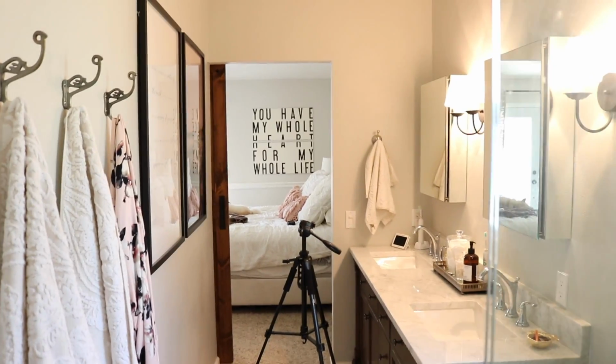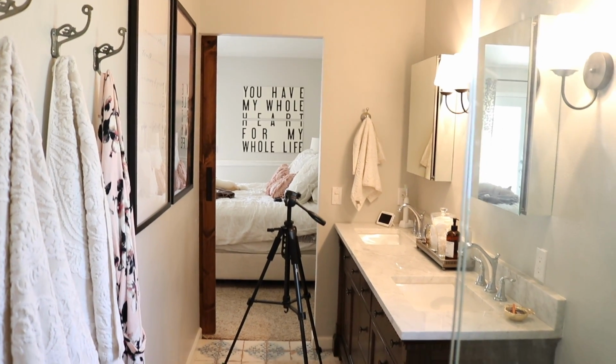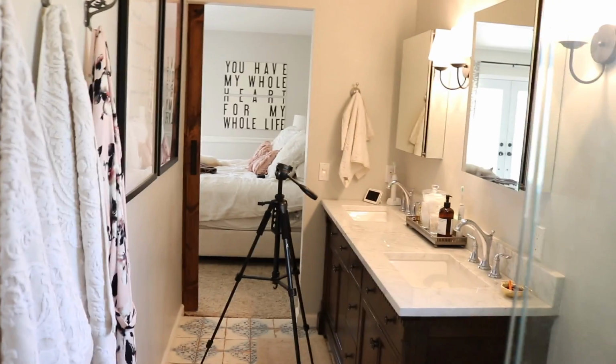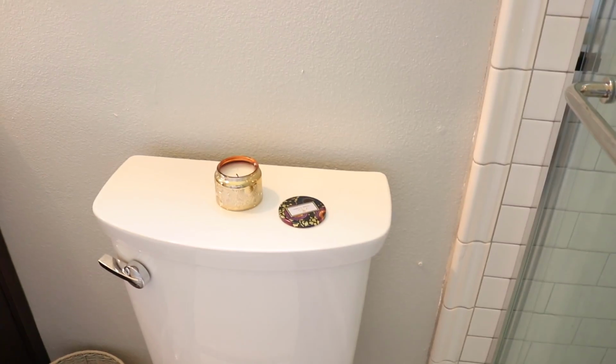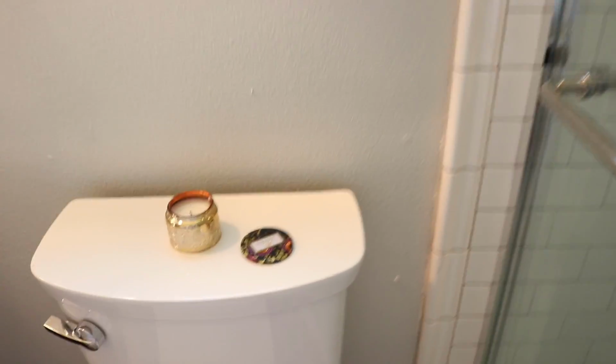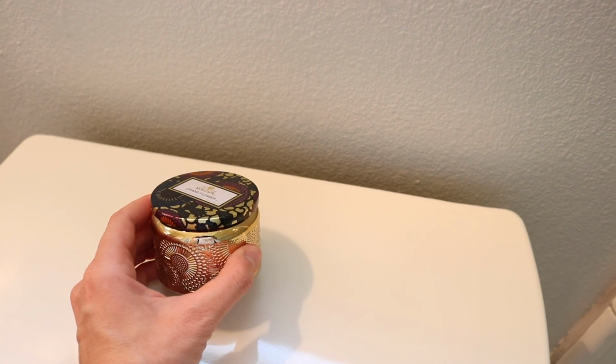Also, I never realized this, but you can see that sign out there so perfectly from this view. I got that from Etsy. I had that made like 6 years ago, right after Andrew and I got married. And then I have a little candle there from Anthropologie. They're my favorite candles. They have the best scent and the best packaging ever.